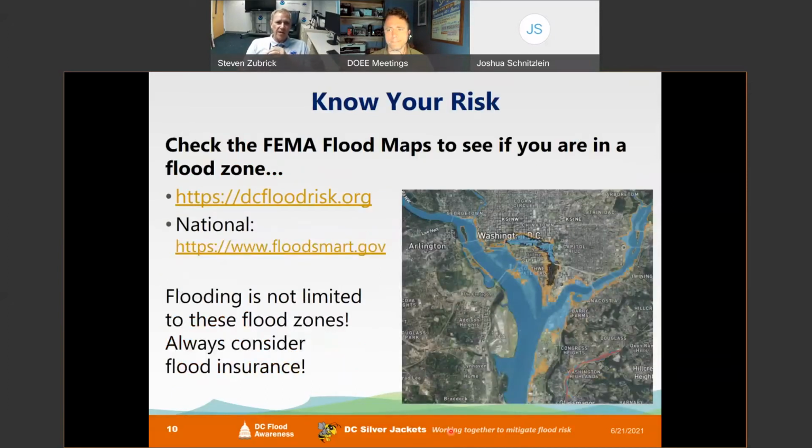Okay, so knowing your risk. If you check, we have something, the Federal Emergency Management Agency, or FEMA, they have flood maps to see if you're in a flood zone. And in fact, there's a great mapping website for DC called dcfloodrisk.org, and that's that first one here. You can actually go and look nationwide.